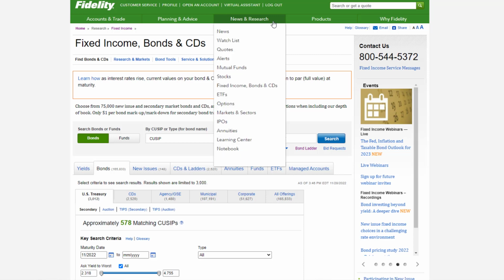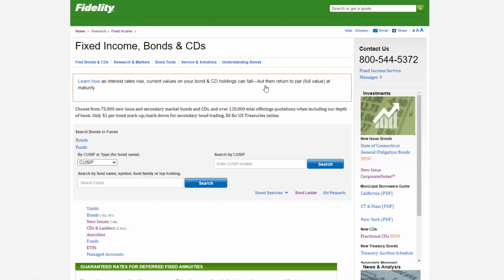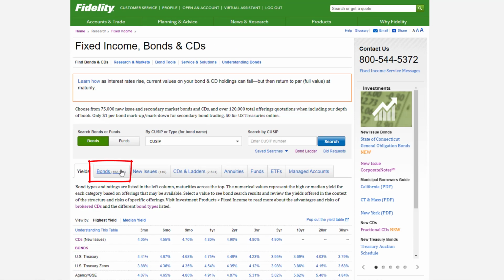Alright, so first, we click on News and Research. Then click on Fixed Income Bonds and CDs. Then click on Bonds.